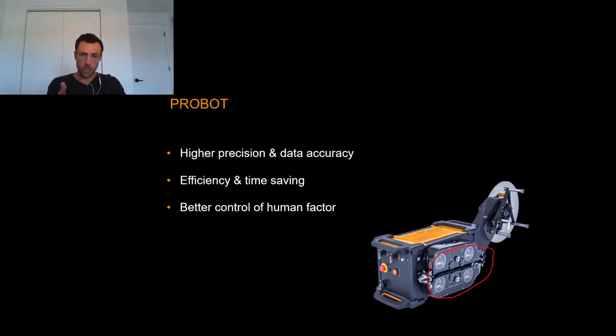So when using the PROBOT, you get the exact speed that you desire all the time, from the first tube to the last one, and you get a precise defect positioning, which is great for assessment of the integrity and also compatibility down the road with previous year trending. Of course, once you put the PROBOT on site, it's gonna get much faster and much more efficient, and there's a better control of the human factor as the PROBOT doesn't get tired as the days go on.